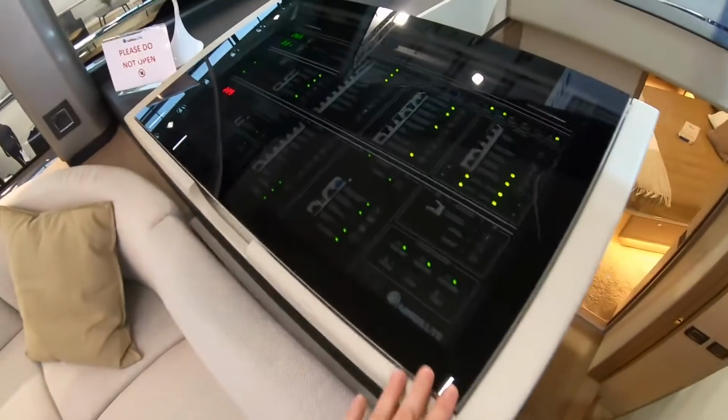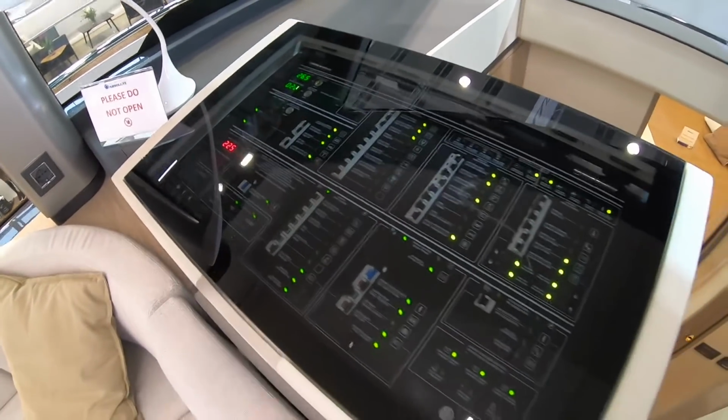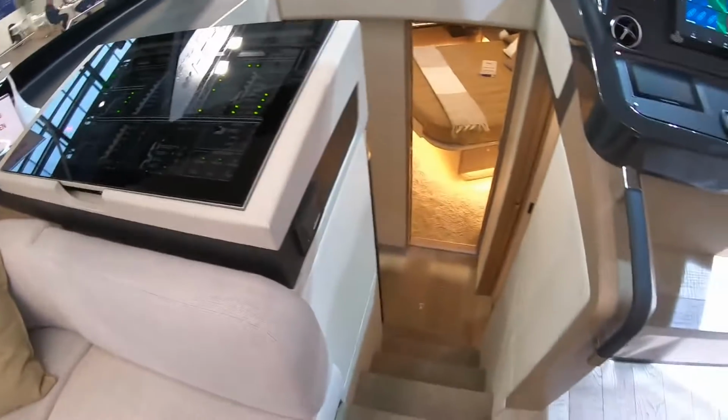This is the switch panel, incidentally, so all of your circuit breakers for your 240 volt systems or your 12 volt systems, it's all very easily accessible just there. Okay, let's head on down.